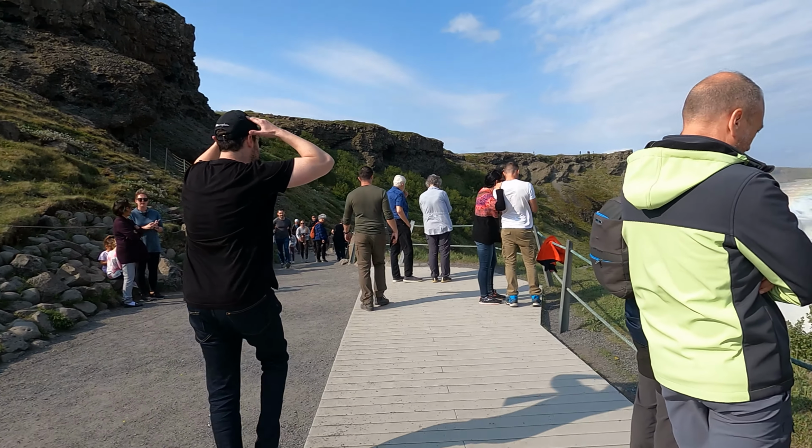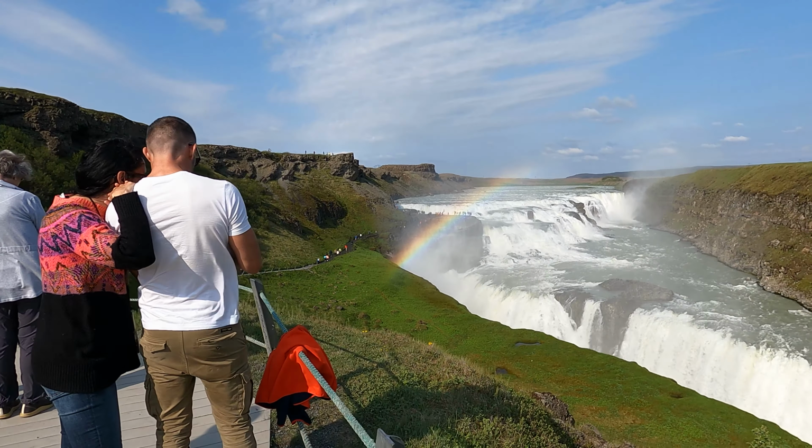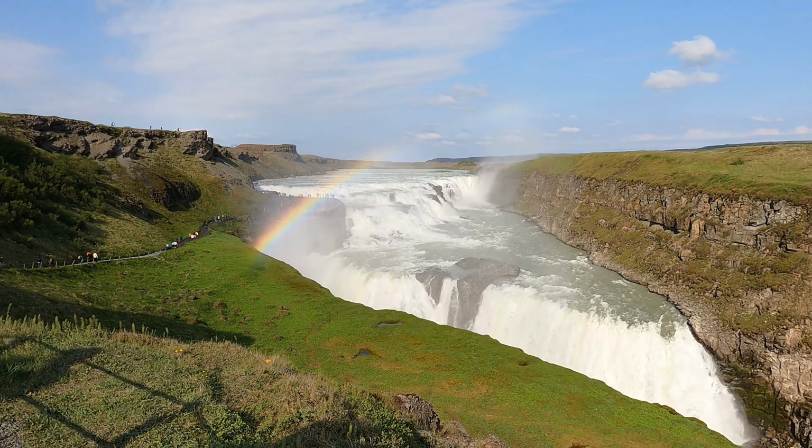Next, we wanted to see the Gullfoss waterfall, and it did not disappoint. This is the second biggest waterfall in Iceland. People look so small next to that waterfall.